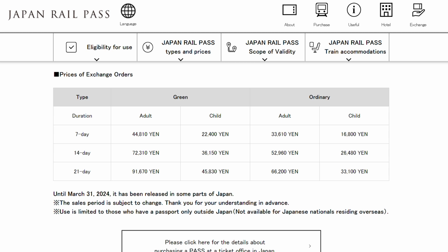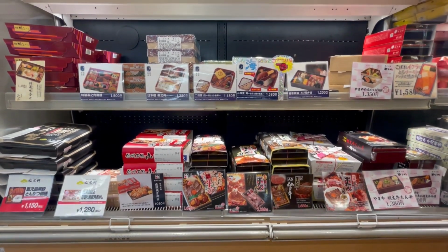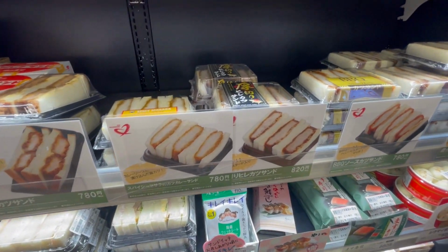For the 14-day pass, we paid 53,000 yen per person, which is about 335 euros. But do keep in mind that it has been expected that these prices will rise, so be sure to check this online. Once we got all that settled, we just had to pick out a nice bento box for our lunch on the train, and later in the video you'll see which ones we ended up picking.